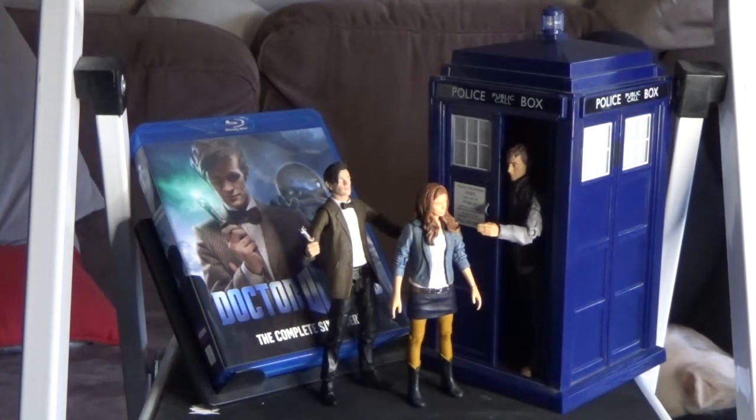Here's a question for you. The Doctor can regenerate into a woman, can regenerate into different ages. Can they regenerate into a child?